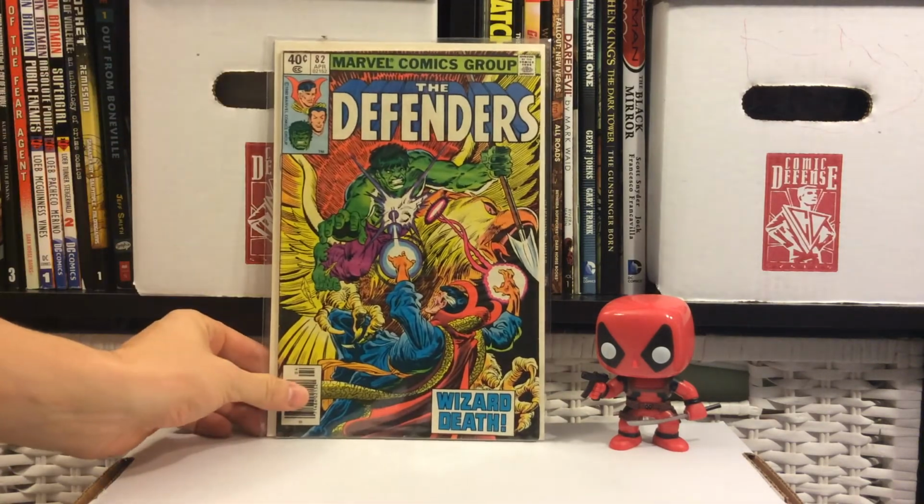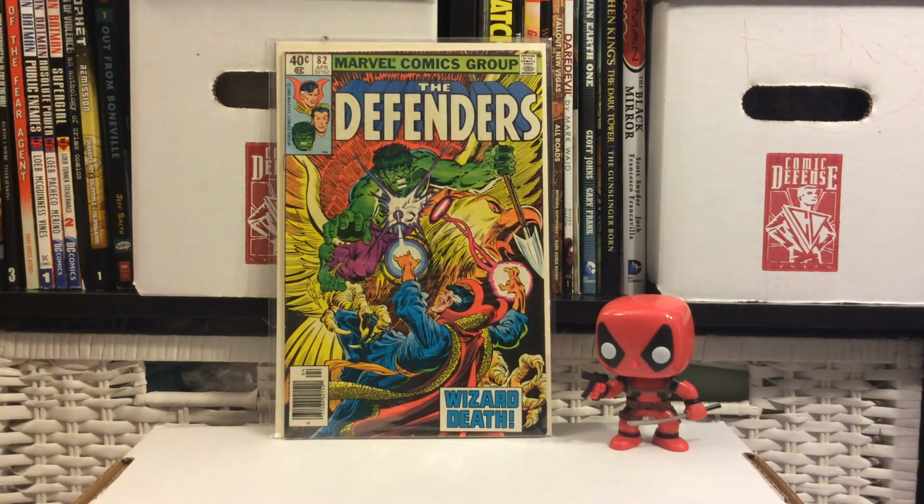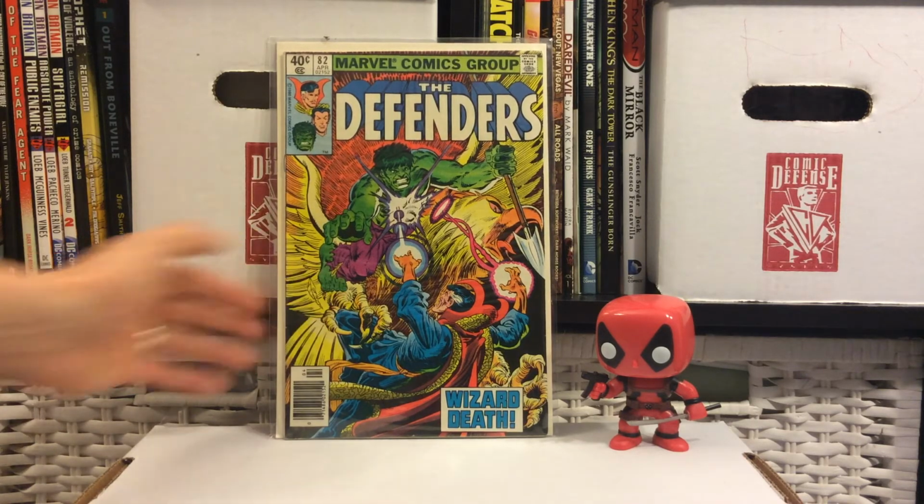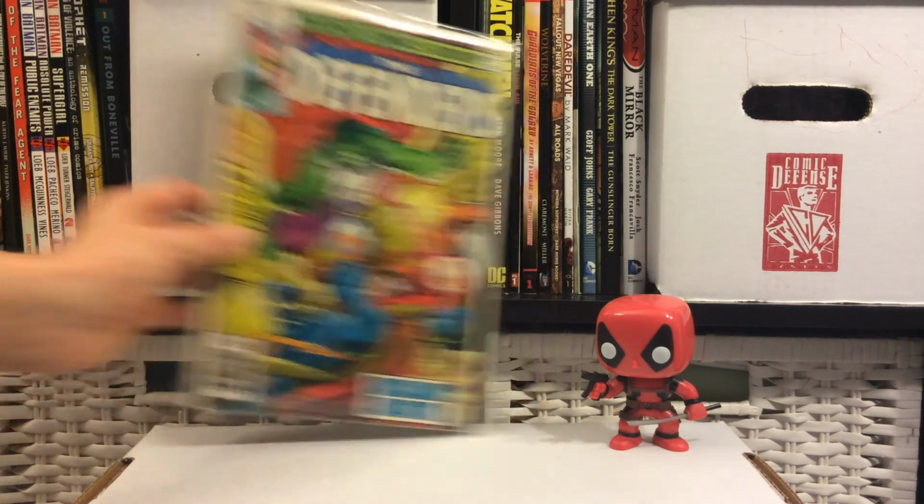From the half-off sale, this is The Defenders, number 82. Just an awesome Doctor Strange versus Hulk cover with the sweet Griffin in there. Just lots going on. Beautiful colors, beautiful lines on it. Just love this book, so I grabbed it. It was $3. Or it was $1.50. I don't know if he gave me half off on that one.